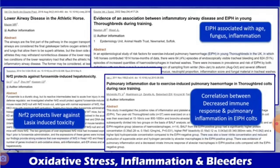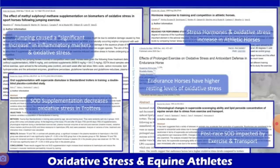You can see some powerful studies about bleeders here, and bleeders, it's related to what? Inflammation and oxidative stress. We also know that if you have to give your horse Lasix, NRF2 is also going to protect the liver from some of that Lasix toxicity.